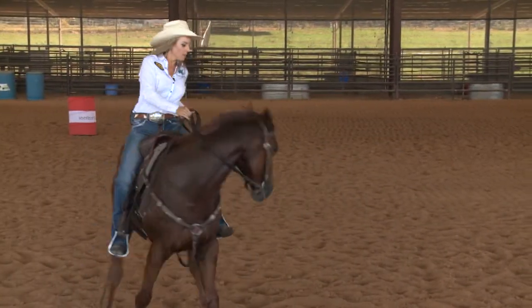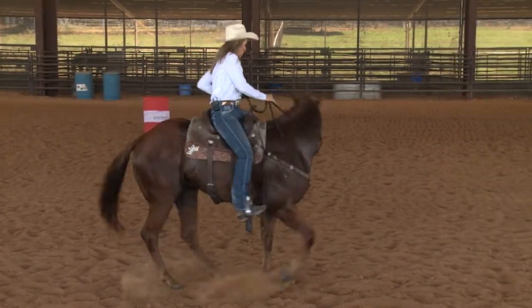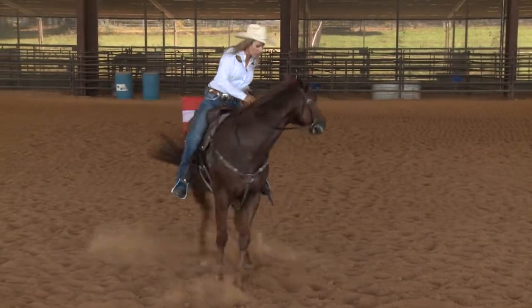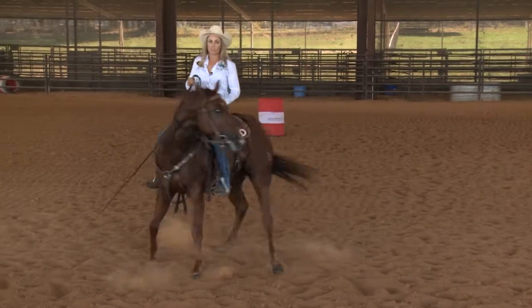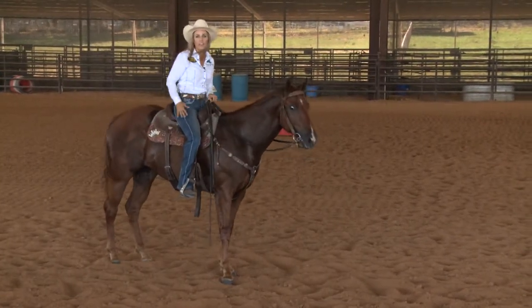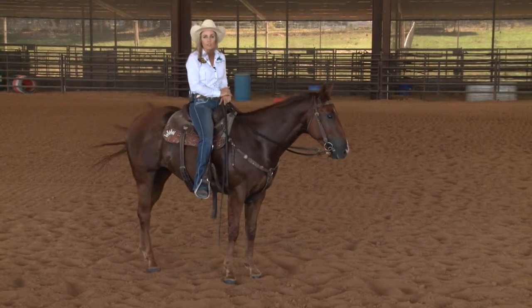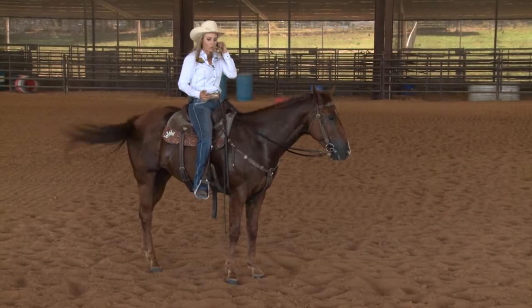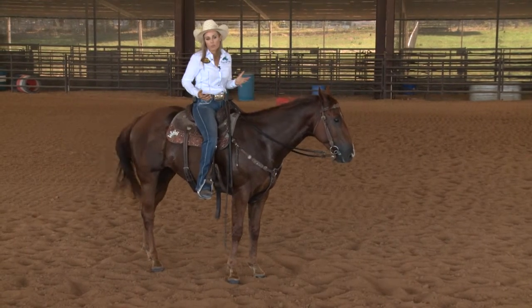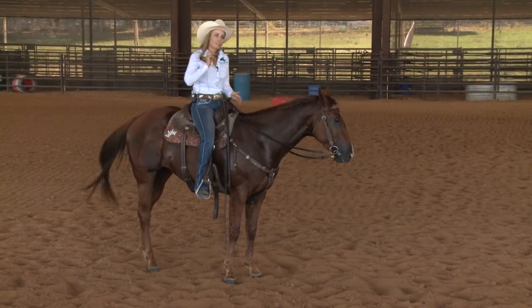Where me, I want them, he got a little loose there, but I want them to do it with their nose coming around, and he's still crossing over with his outside front leg, but now he's doing it with rib and body control, which is the exact move I want him to make going around and leaving a barrel. So that's where the rib cage comes in in my form of training. Everything I do, that's the first rule. Breaking the rib cage, forward motion.